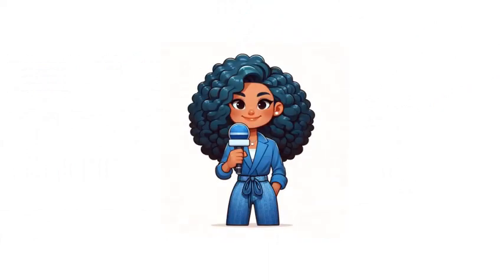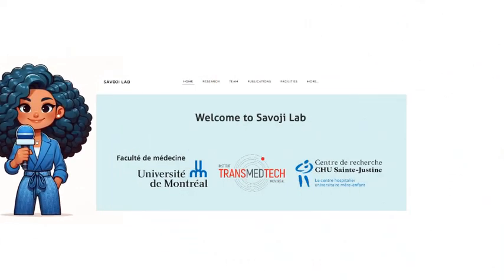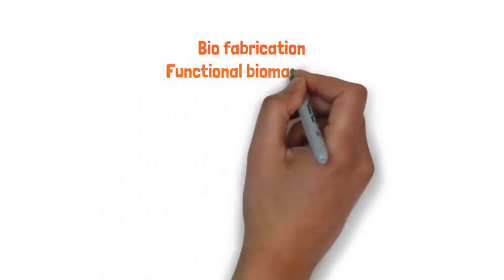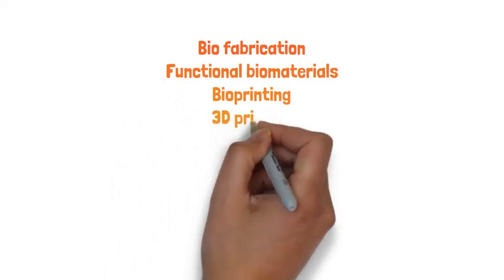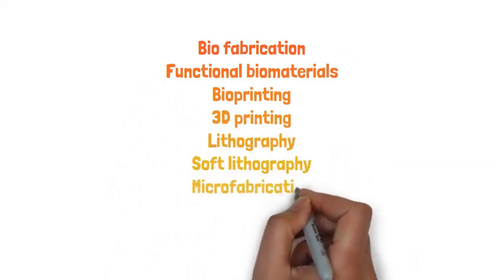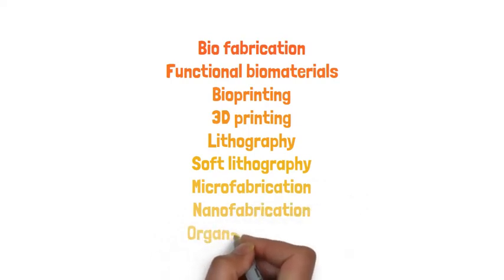As you mentioned, you have your lab, Savoji Lab. Could you tell us more about your lab and the work you do there? I established my lab at Sainte-Justine Research Centre in 2020. Our focus is on biofabrication and functional biomaterials, including bioprinting, 3D printing, lithography, soft lithography, microfabrication, nanofabrication, and organ-on-a-chip for drug testing and disease modeling. And our 2 main pillars are macro tissues and tissue regeneration for implantation purposes.